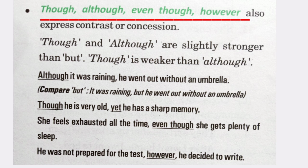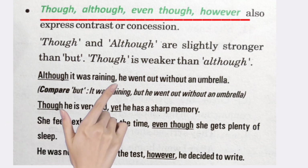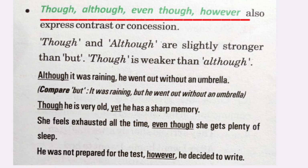Look at the first example. Although it was raining, he went out without an umbrella. And here the comparison is also given that by using but you can make the same sentence: it was raining, but he went out without an umbrella. So it is just the replacement of but, and the difference is although is much stronger.